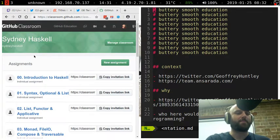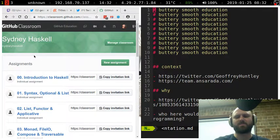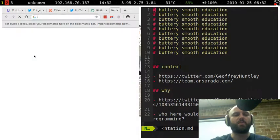Yeah, so this is GitHub Classroom. GitHub Classroom is a really cool product that's typically used by educators. And I was starting to think, well, what happens if we were to use GitHub Classroom outside of the education context of a university or a high school, and we started using it as a way to teach Haskell.